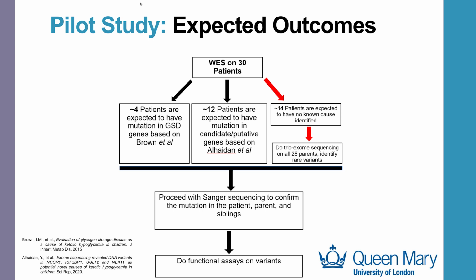Overall, this research will hopefully unveil new causes of IKH, which is a heterogeneous disease. Currently, only half the cases of IKH have a genetic diagnosis in one of the 10 genes, and up to 50% of cases have an unknown cause. With no testing available on the NHS, we believe whole exome sequencing is the best option to identify defects not only in genes known to cause IKH, but also to discover novel causes and mechanisms which may lead to better treatments if the mechanism is understood.